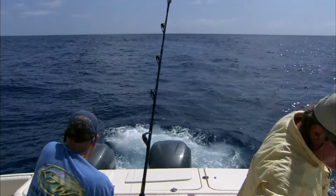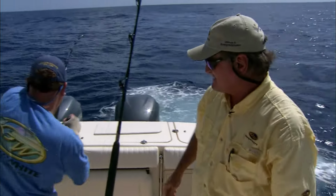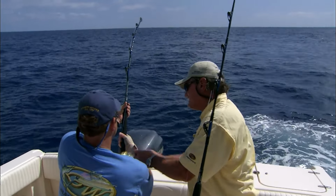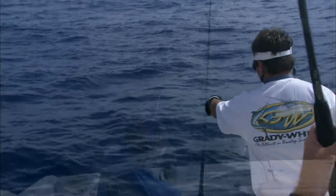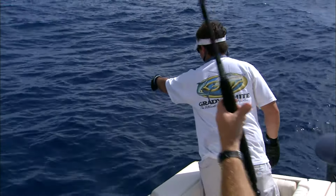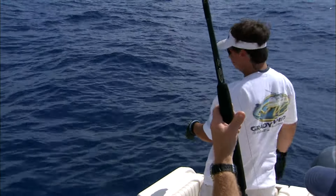All right, she's clear. Take him out, low gear, clear. Crank. Man, my arms are telling me I've been on the blue marlin. T, do you see anything? Or you still see line? Still got a little bit to go.